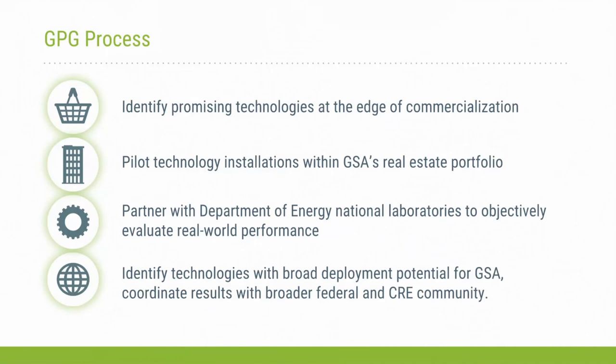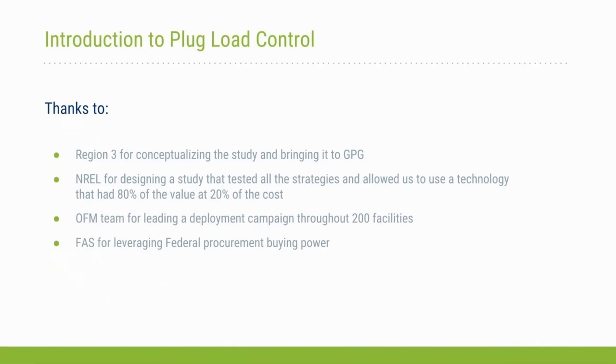And then lastly, at the end of the day, we're not looking for reports that sit on the shelf or are one-off case studies of, hey, it worked here. We're really looking to generalize those results and say, hey, this is something that we think has broad potential for GSA and potentially for the broader federal community as well as corporate real estate. So with that, I think that's my last slide. Next slide.